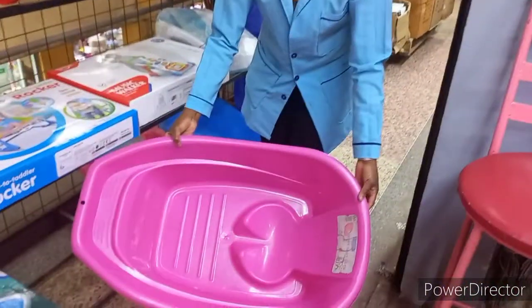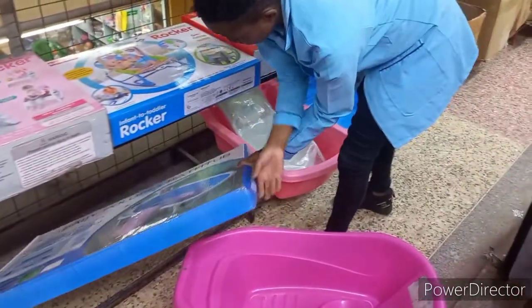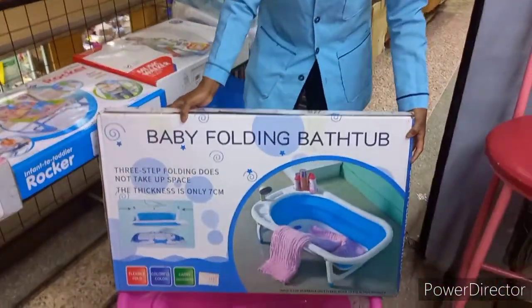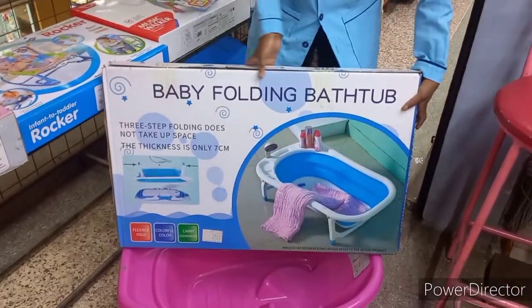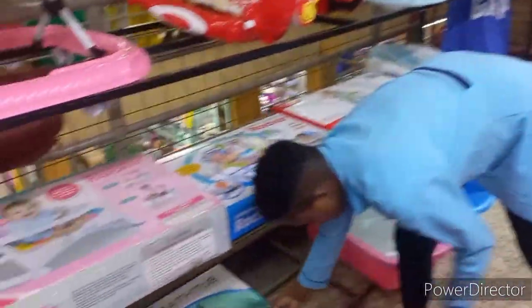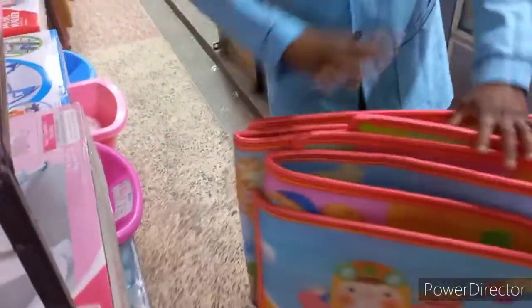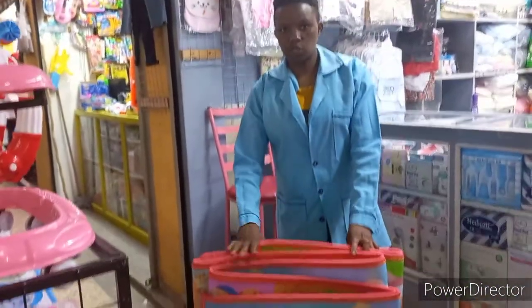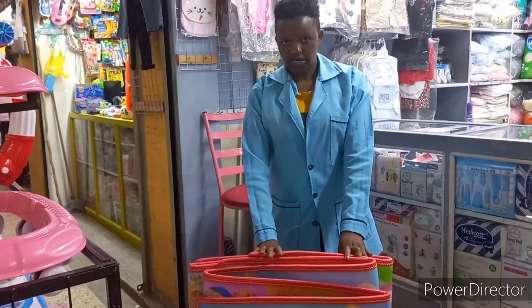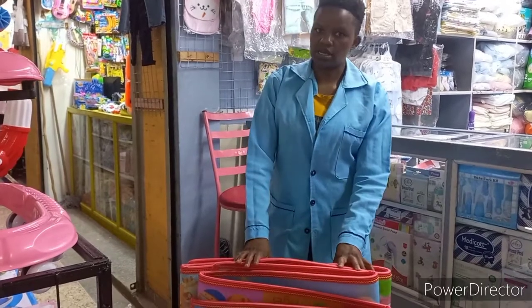Size of this one? 600. Okay, this is a huge one. Yeah. All right. Have another one? That's the collapsible one. Folding baby bath. Goes at 800. All right. That's nice. How much are these mats? These ones? This one goes at 2 sides. Two sides, that is. Big one and medium one.